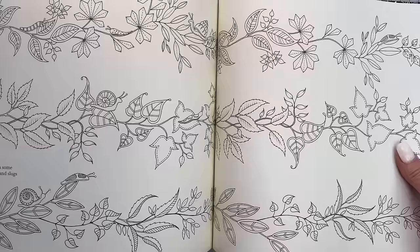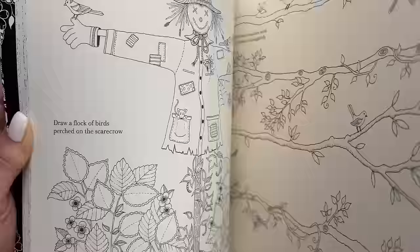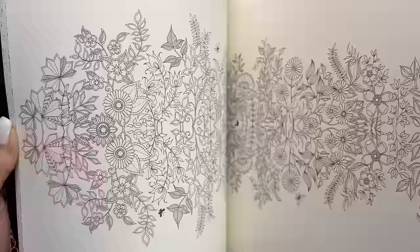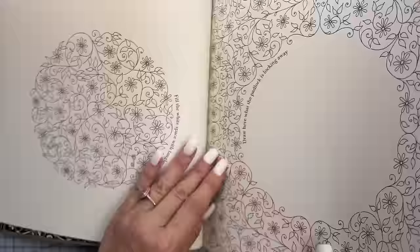What colours have I got? This being really good as an autumn page, I think. We've got some really good browns and greens and oranges. Even this one. Is there anything small? They're all fairly detailed, aren't they? Maybe even this one. That one, the same as that one? Oh no, they're a little bit different. Maybe we'll do this one.